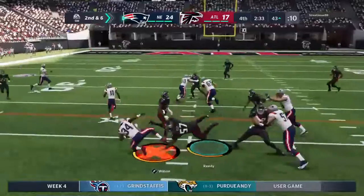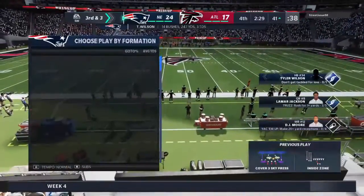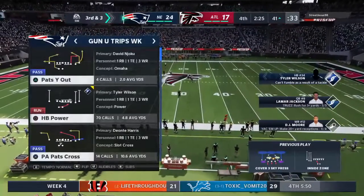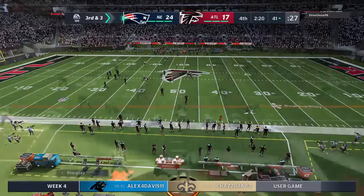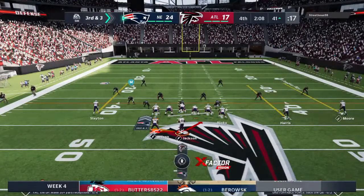They'll try and run some clock here as they keep it on the ground. And some good tackling there as he's stopped up at about the 41. 3 yards is half of what they needed. Now can they get the other 3 here on 3rd down? And this will probably be the final play before the 2-minute warning.